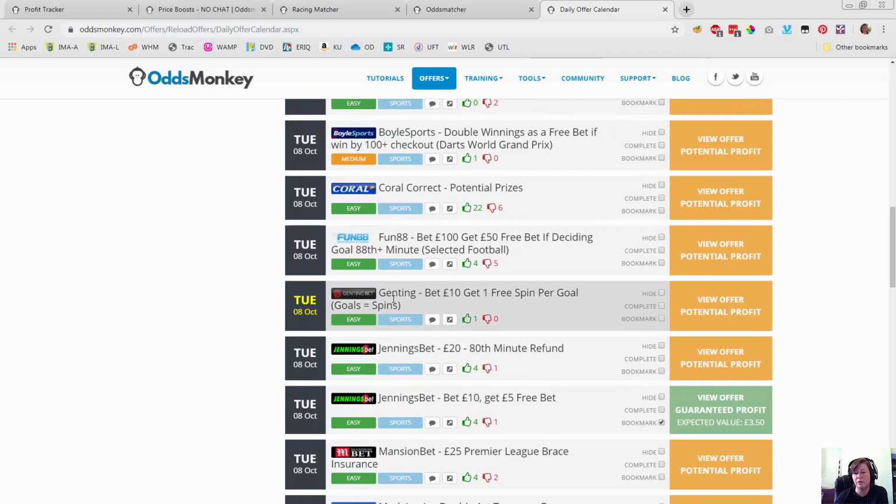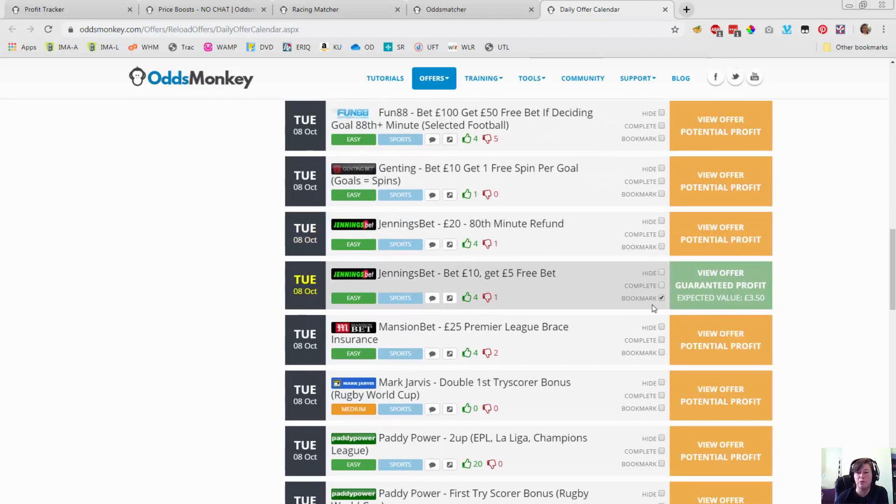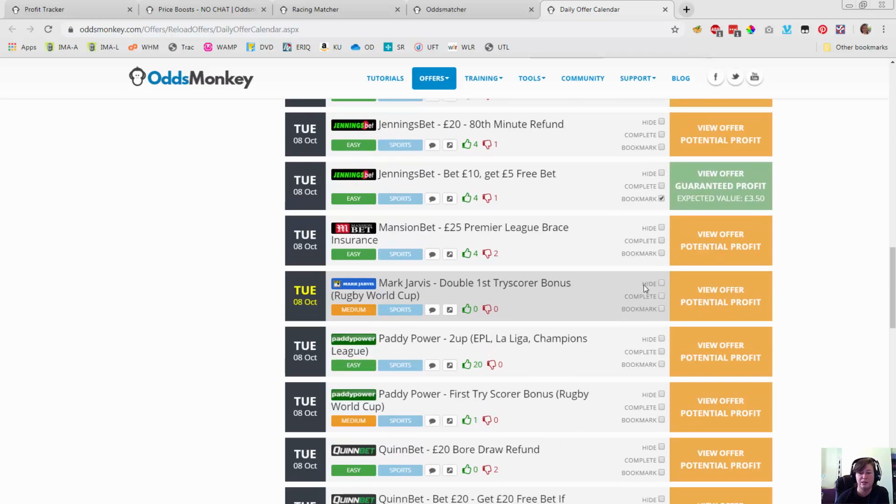Let's have a look. So this is something that I sometimes do, Genting, 1 free spin per goal scored in the match. Now this one here, Jennings Bet, I've bookmarked it because this is something I have to do on the app. And I'm not a fan of using apps. I much prefer to do everything on the computer. So I've just bookmarked it to do at a later date.